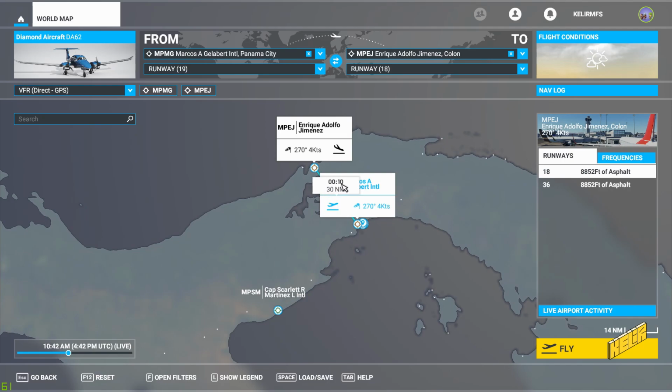Doesn't seem to be so. It's only 30 nautical miles. I believe yesterday's trip was around 28 nautical miles. So it's pretty much close to the same. But I guess the video is going to be a little bit shorter, so we can loop around a little bit, check out some of the things which are around here.